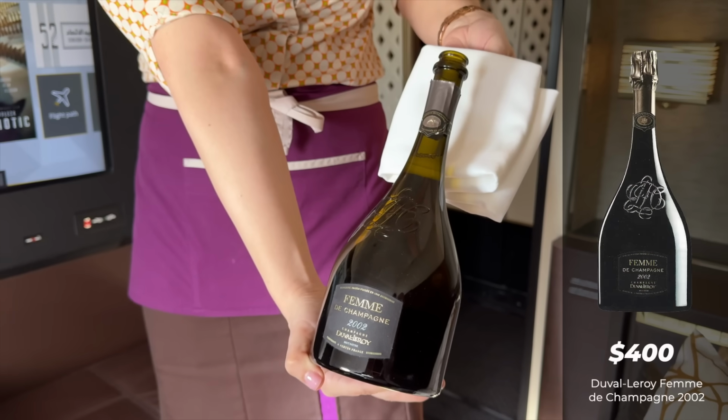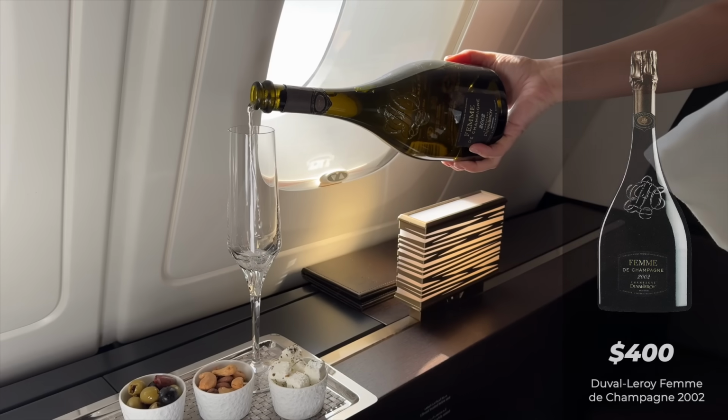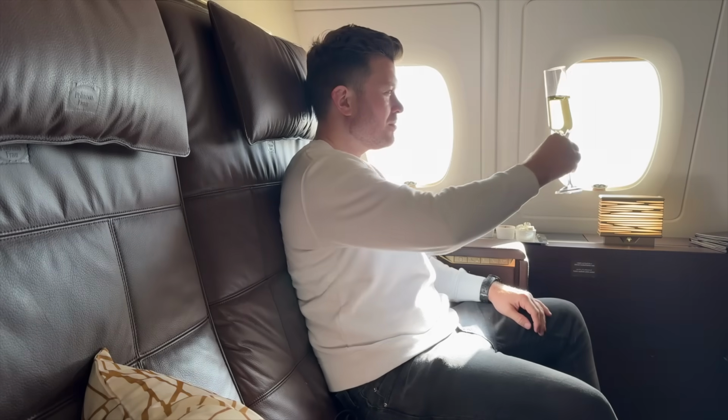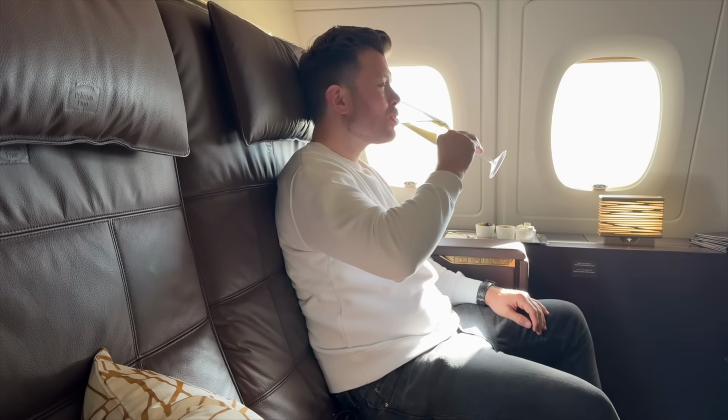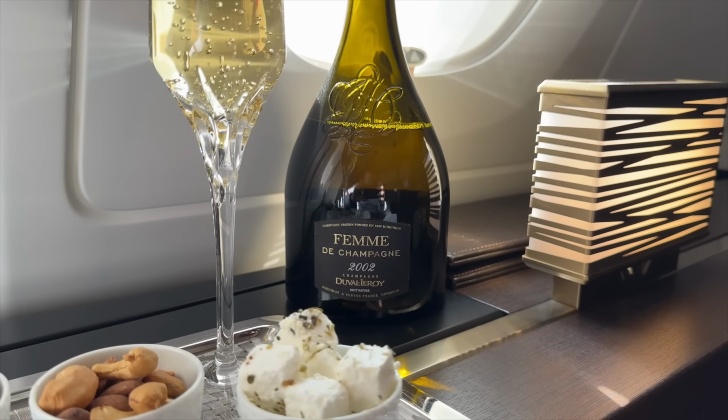Now in the Residence you're served a delicious 2002 Cheval Loire, which retails at around $400 a bottle. This clocks in at our most expensive champagne of the trip. So how does it compare? Well, I can confirm it's absolutely delicious, but I still prefer the Dom.